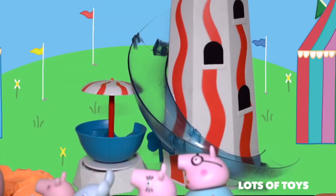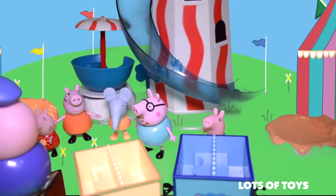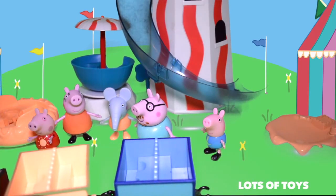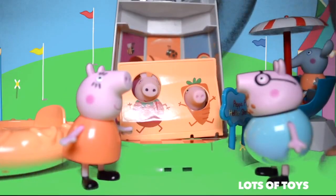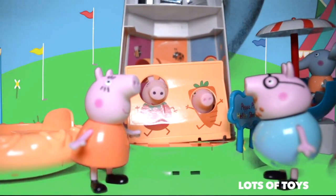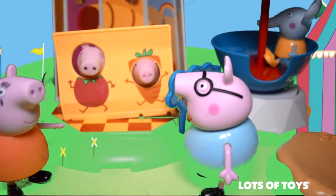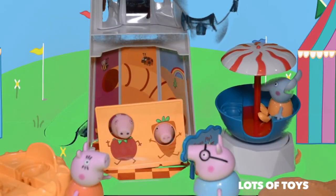Look, kids, we've arrived at the Helter Skelter. Gertrude is the very best train in the whole world. Ho-ho! Hop aboard! Full steam ahead! Look at me, Mommy Pig. I'm a tomato. And I'm a carrot. Why, you silly piggies. Who wants to come on the rumble and roll ride? Me, me, me.